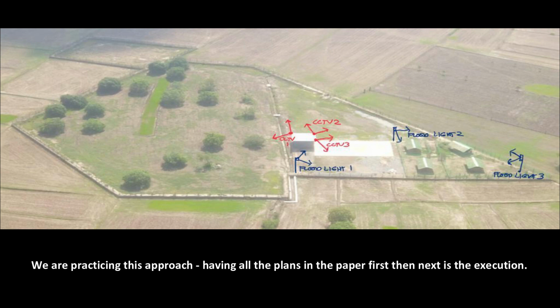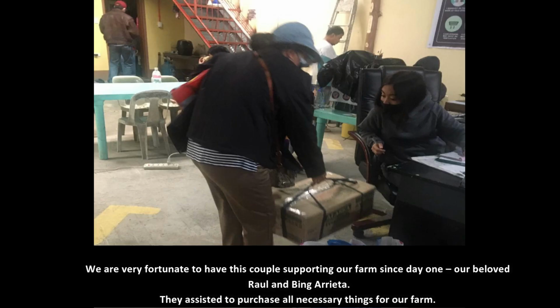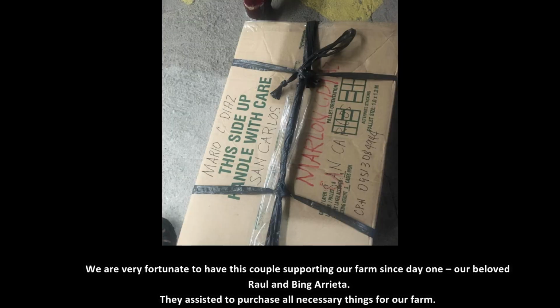We are practicing this approach, having all the plans on paper first, and then next is the execution. We are very fortunate to have this couple supporting our farm since day one, our beloved Raul and Bing Arieta. They assisted to purchase all the necessary things for our farm.